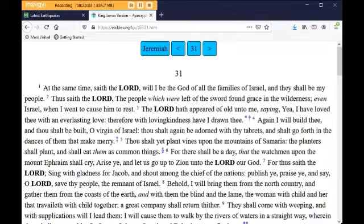At the same time, saith the Lord, will I be the God of all the families of Israel, and they shall be my people. Thus saith the Lord, the people which were left of the sword found grace in the wilderness, even Israel, when I went to cause him to rest. The Lord hath appeared of old unto me, saying, Yea, I have loved thee with an everlasting love. Therefore with loving kindness have I drawn thee. Again I will build thee, and thou shalt be built, O virgin of Israel. Thou shalt again be adorned with thy tabrets, and shalt go forth in the dances of them that make merry.